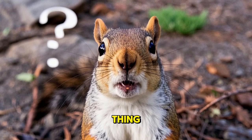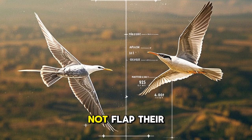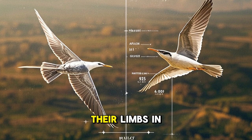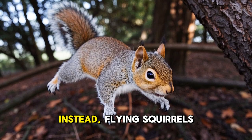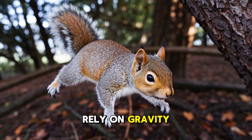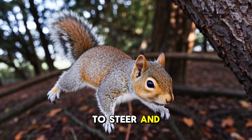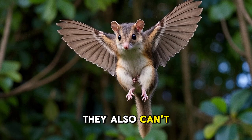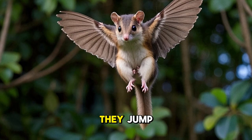But here's the thing, there's no evidence that flying squirrels can actually fly. Flying squirrels cannot flap their limbs or orient their limbs in ways that would generate lift or thrust to propel them through the air. Instead, flying squirrels rely on gravity to pull them down, and then they use their limbs and their tails to steer and control their descent. They also can't hover or fly backwards. They're at the mercy of whatever currents happen to be around when they jump.